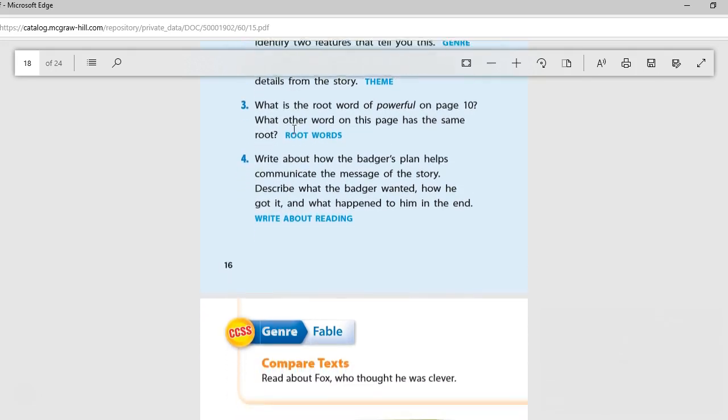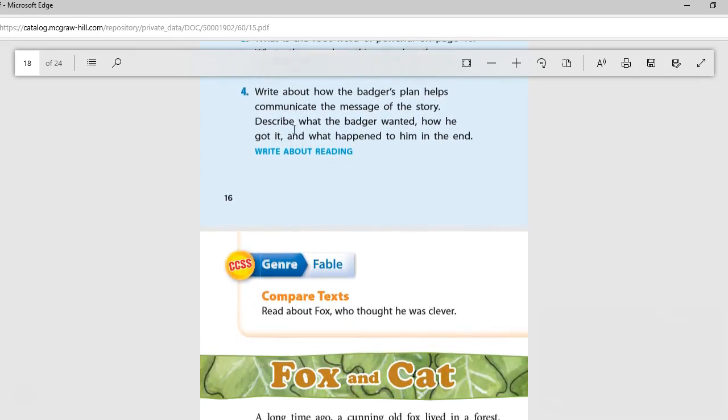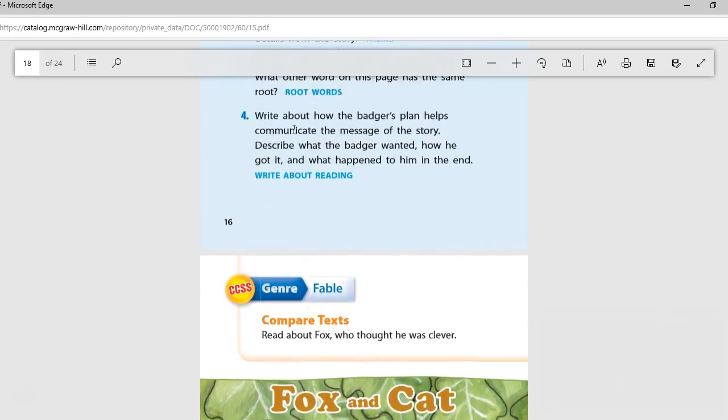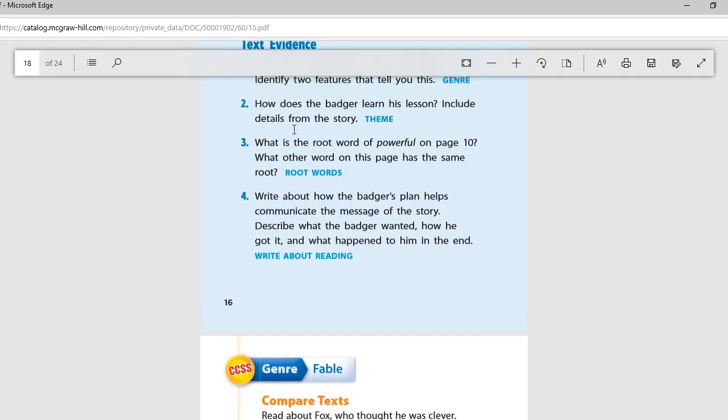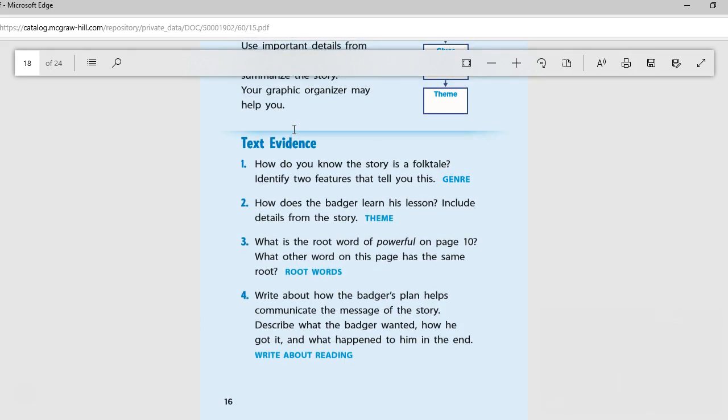Okay? Alrighty, I hope you guys enjoyed this story. The following story will be The Fox and the Cat. I can't wait to read all about that one. That one is a fable. And with fables and folk tales, you'll learn a lesson, a message, afterwards.